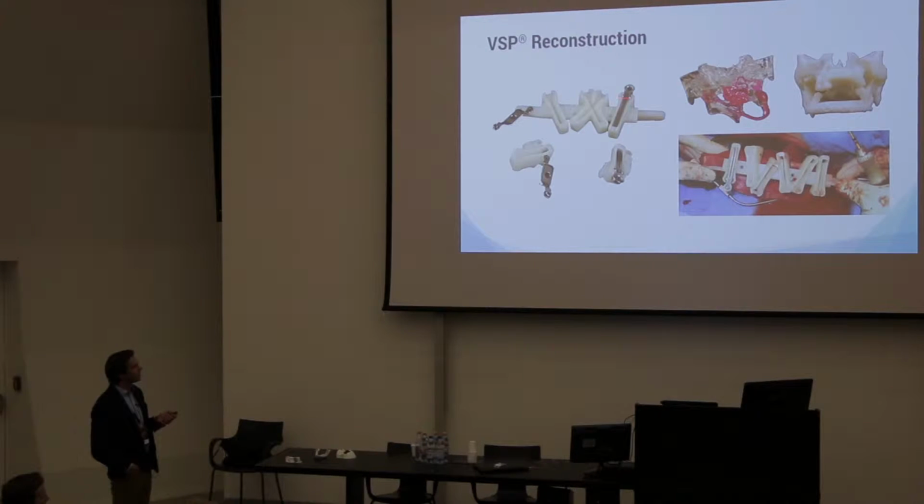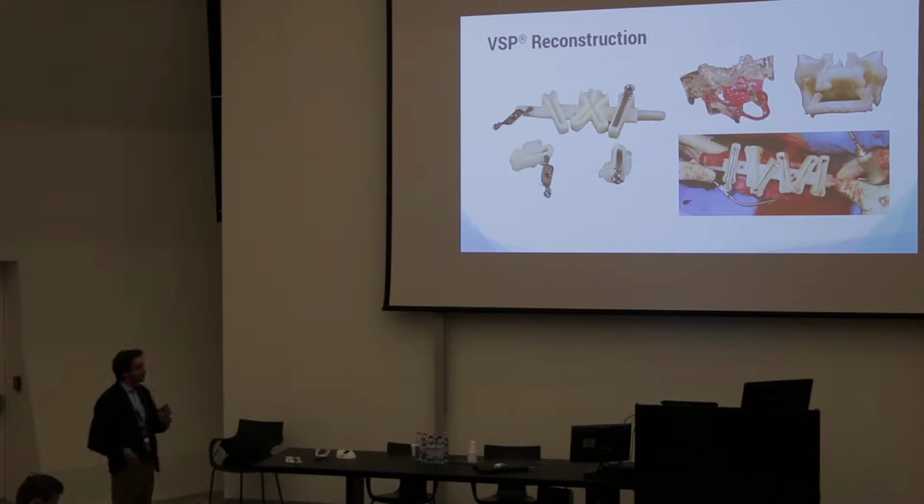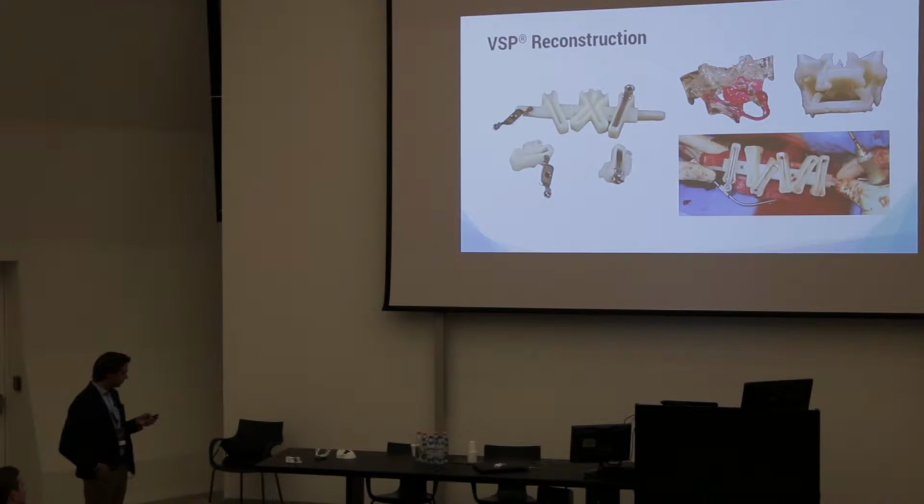And these guides will be printed to, in the OR, immediately fit on the patient's fibula and cut the bone into the exact pieces that it needs to be, so that they can immediately transfer these pieces to the patient's maxilla and have the reconstruction match the virtual plan.